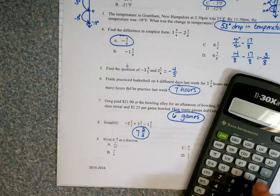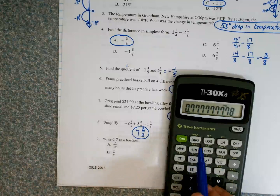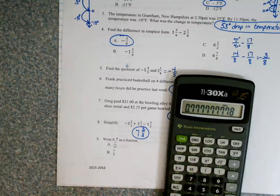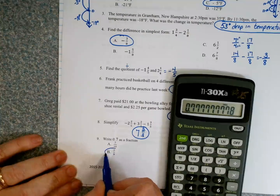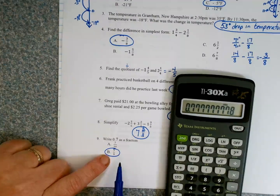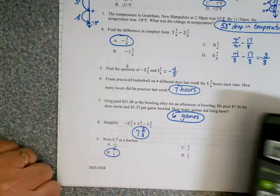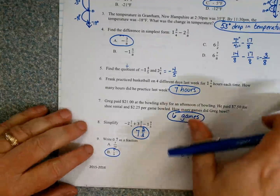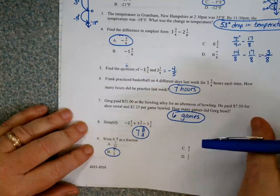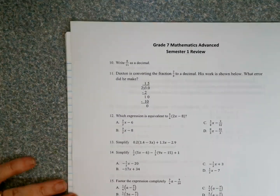7 divided by 9. And when I plug that into my calculator, I get 0.7777777777. So that's going to be it right there, because it's just going to be a little bit less than my 7/10. So that's how we came up with that one. Sometimes you just have to plug it into the calculator. Okay? All right. Number 10.